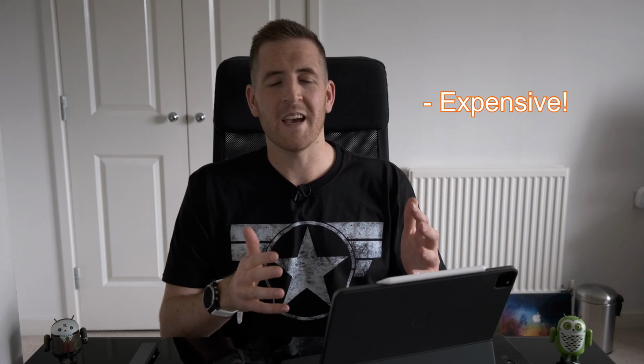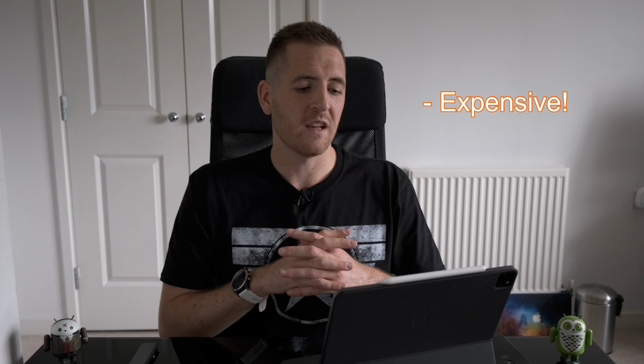And finally, yes, it's expensive. The 12.9 inch model that I've got comes in at £349. It's expensive, but it is the best keyboard. I can easily say it's the best keyboard for iPad Pro.